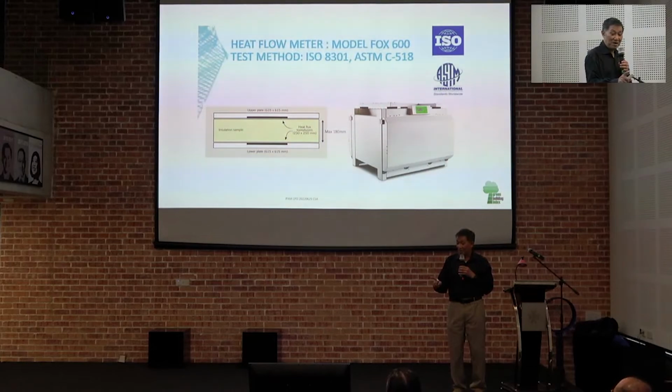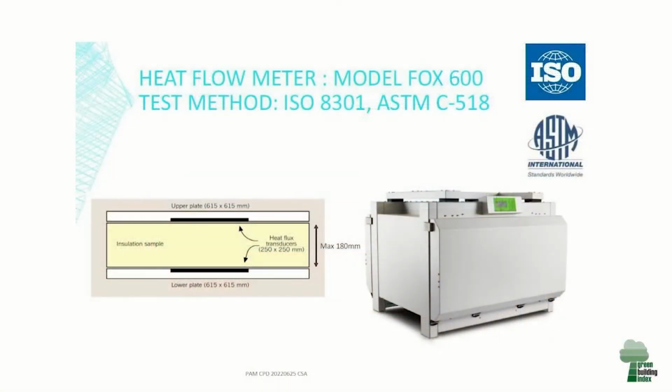Now they funded the purchase of a machine called a heat flow meter. In the old days, until this year, we used to measure heat flow through the roof material using what they call the hot plate method. There's a hot plate at the top, a hot plate at the bottom. You put your insulation material or roofing or whatever, and then you heat up the top, and you measure at the bottom how much heat goes through.